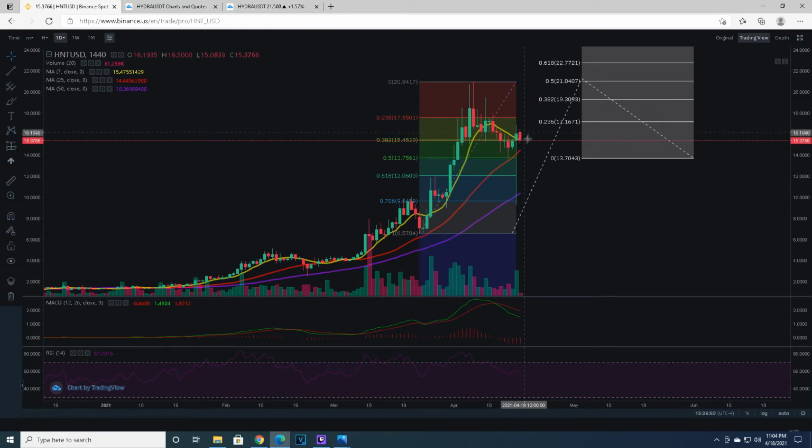Now we've sold up and we've come down a little bit. We found that support again right at that 1545 line, and I think we're just a hair under it. Yeah, 1537. Just a hair under it now. Watch this day very closely.